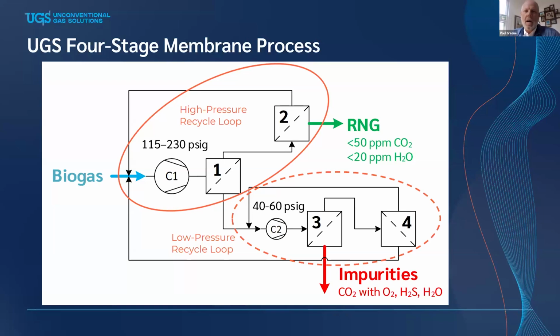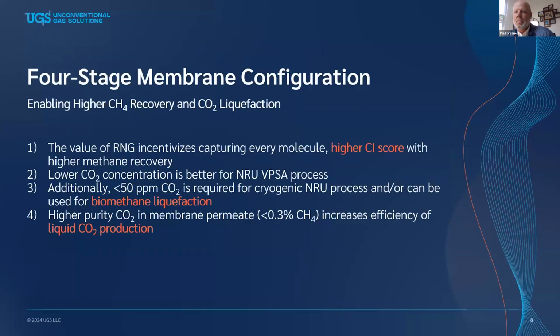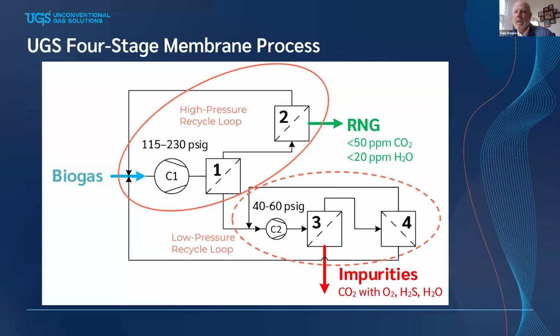So some additional context is coming in on the 3 versus 4 stage system. UGS uses an extra compressor also for the 3-stage membrane to allow for better recovery and easier controllability. So yes, more membranes for the 4-stage by maybe about 20%, but less complexity.